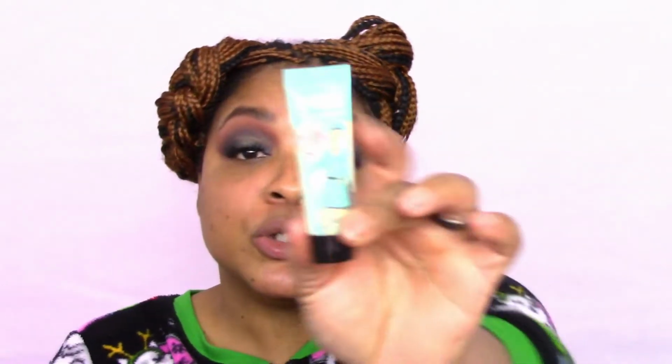Moving on, I want to go ahead and do my complexion. First thing I'm going to do is prime using the Benefit Porefessional. I like this primer because it gets into the pores, kind of blurs the pores down, and all the little bit of things we got.